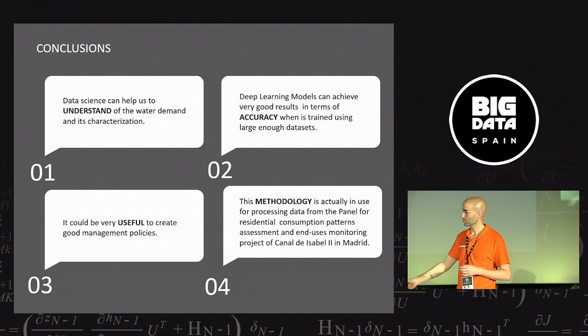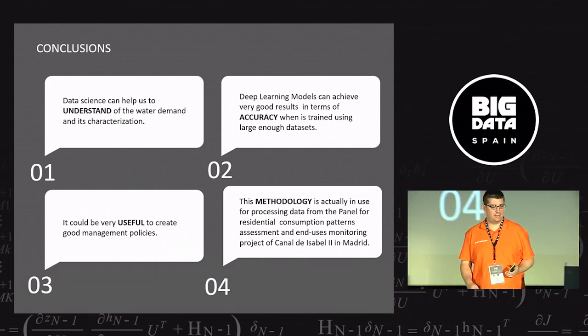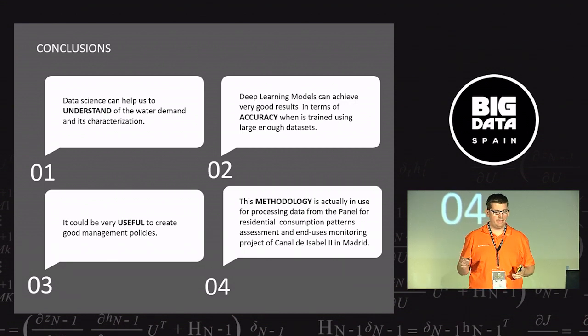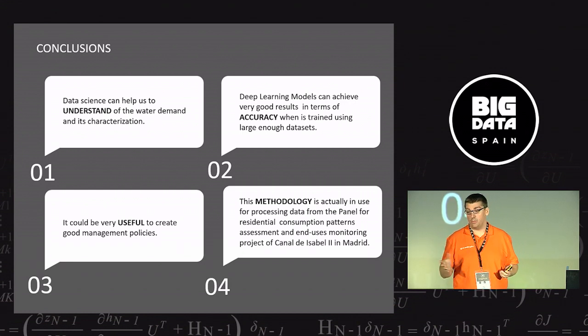And now some conclusions. Data science can help us to understand water demand and its characterization. Deep learning models can achieve very good results in terms of accuracy when you have a very large training set. It could be very useful to create, with this knowledge, good management policies. And this methodology is actually in use for processing a panel of many homes in the community of Madrid.